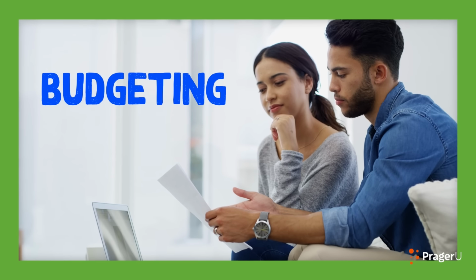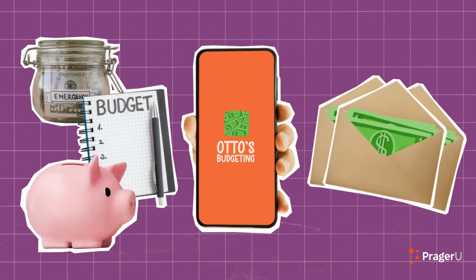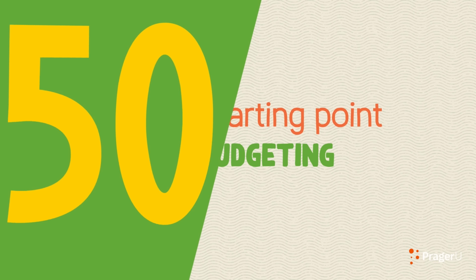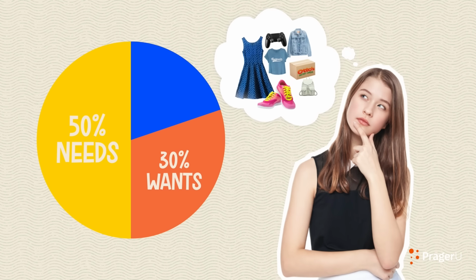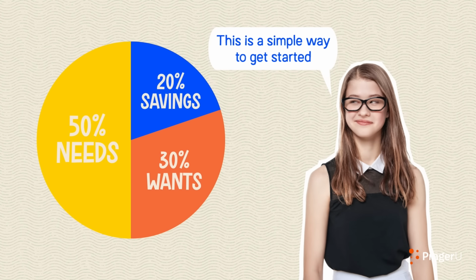Budgeting is an important and necessary tool for managing your money, but the tools you use to budget could be different depending on your circumstances and season of life. Your budget will also look different from those around you, including your parents or friends. A good starting point for budgeting is the 50-30-20 method. In this method, you set aside 50% of your income towards your needs, 30% towards your wants, and 20% towards your savings. If you're new to budgeting, this method is a simple way to get started.